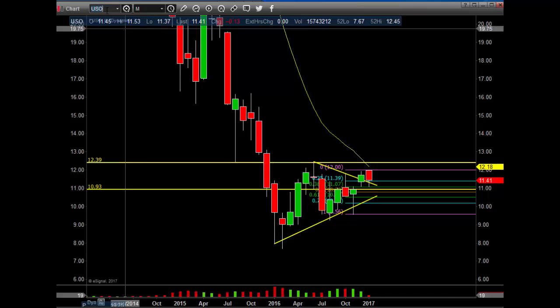So just beware, guys. We're in that time frame where anything is possible. Upside minimum, downside maximum in my book. All right, let's go UUP.